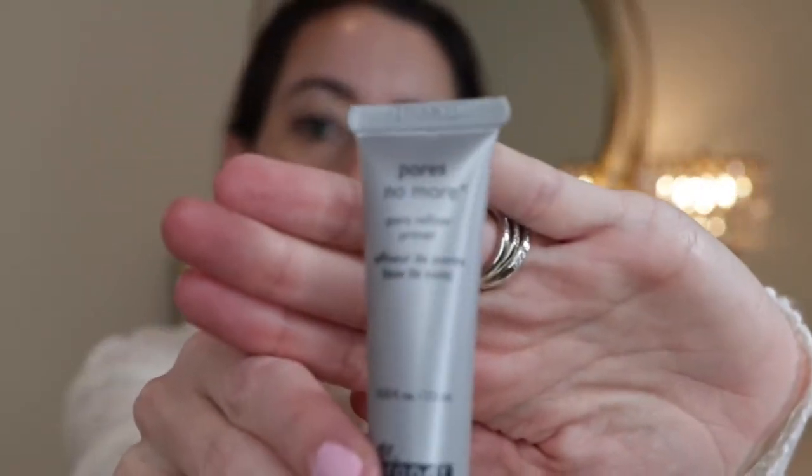So for primer today, I'm going to be using this Dr. Brandt Pores No More primer. I have not tried this yet, but I wanted to try it out and see how it works. Normally I'm not particular about primers. This one is a tinted primer, so we'll see how it works. It has a very funky scent to it. It almost smells like a medical product or something strange, but maybe it works well. We'll see how it works.